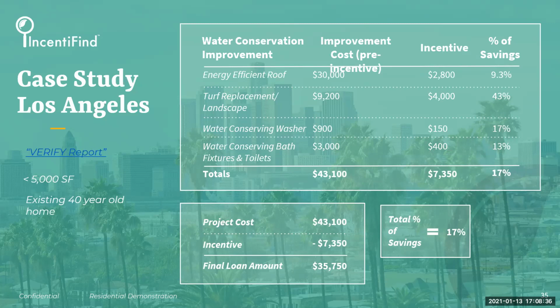$7,350 in total incentives across different types of programs that would help to provide assistance for doing those types of improvements. In which case that can lead to a potential 17% in savings off the original cost of the project. So if you take the project cost and reduce it by the incentive amount, the final loan amount that you could potentially give as a lender could be only $35,750. So by doing that, you're helping the property owner increase the value to them by being able to get that free money from an incentive, so it defrays how much money they're going to take out for financing.